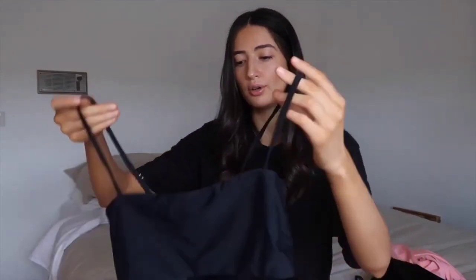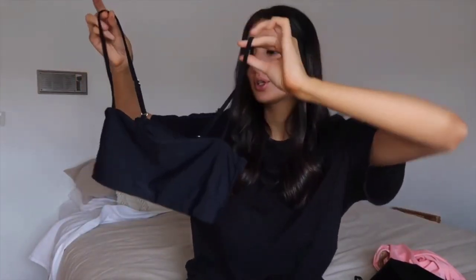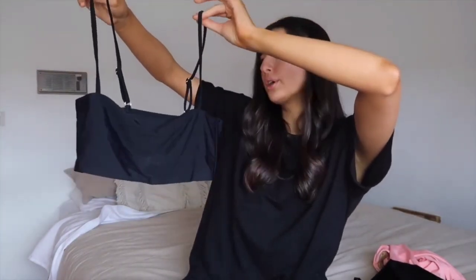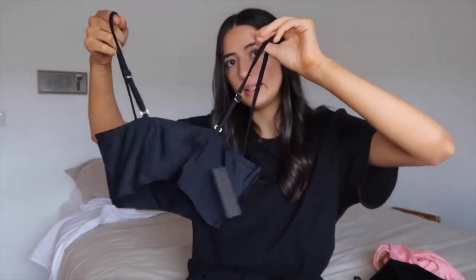The top is so nice. You could actually just wear this as a top with jeans or shorts. I think it would look so pretty. It's just this bandeau-looking top with straps, and the straps are adjustable as well, if you can see that. So yeah, I'm really excited. I'm just so excited to see how they fit.